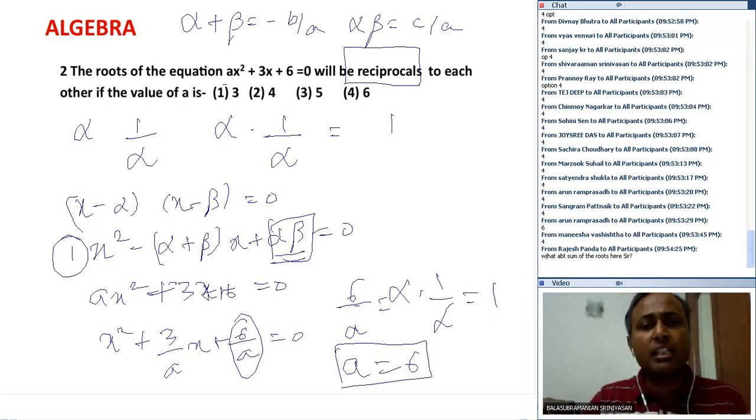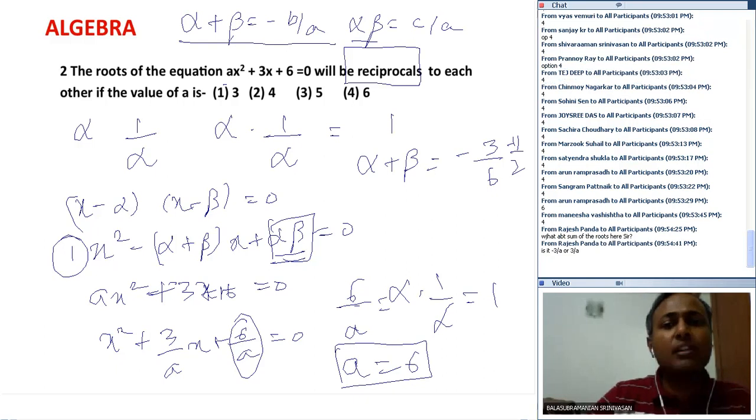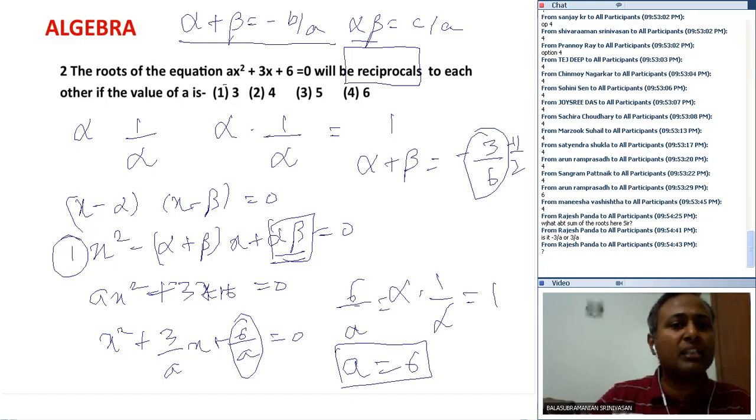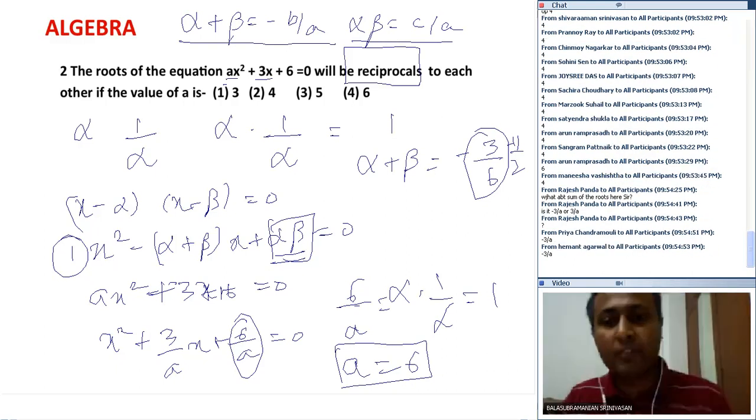The sum of the roots. Okay, what about the sum of the roots? We really wouldn't be interested in the sum of the roots, because it would just become alpha plus beta equal to minus of 3 by 6 once I derive it, so it will be minus half, but I really wouldn't be interested. It will be minus 3 by a because it's ax square plus 3x, so there's no room for doubt about that, because it's always minus b by a, nothing else.